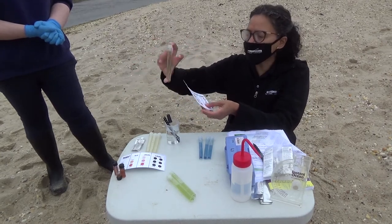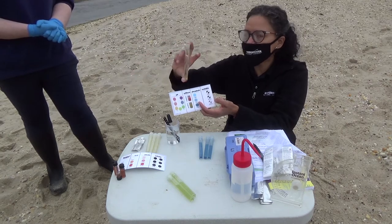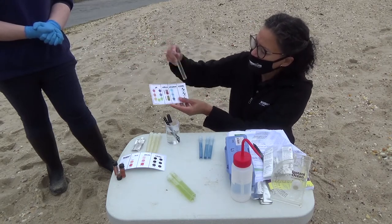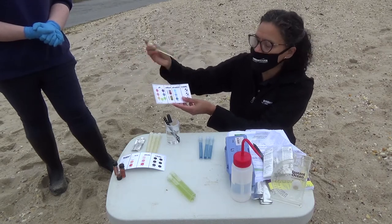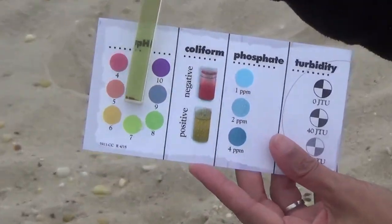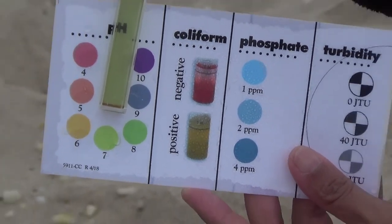We have seen about a pH of 7 in most of the samples that we have today, and this looks like it's no different from what we have seen so far. And we have a colorimetric chart. All right. Now we compare, and it's about pH 7 in our waterways here on the Peconic.